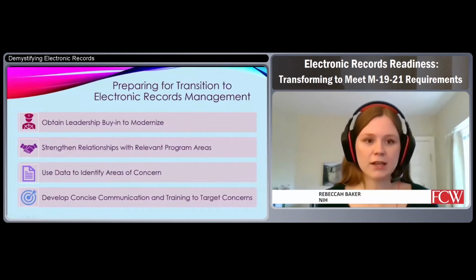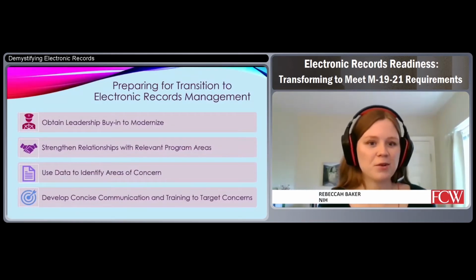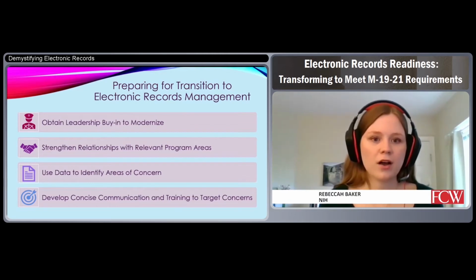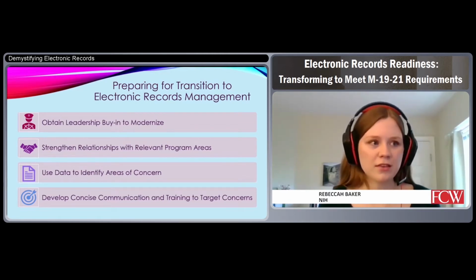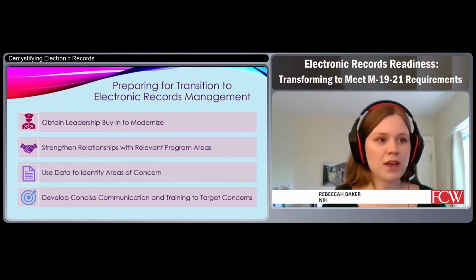So diving in, I'd first like to talk about some steps that I'm sure have been mentioned, and this might be a reiteration, is preparing for that transition to electronic records management, excuse me. That the previous panelists were completely correct. This isn't just a records management effort, and we need stakeholders from across the agency to participate.